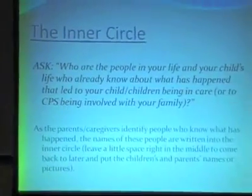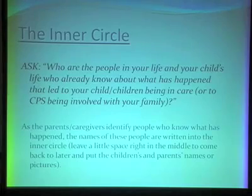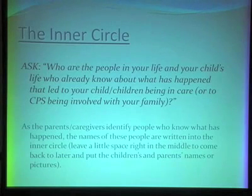So being able to take them through the process, you want to start with what you ask to find out who's in the inner circle. In your handout, you have the little script: what do you ask, and what do you do, down below. So you ask, who are the people in your life, in your child's life, who already know what's happened that led to your child or children being in care or CPS being involved with their family?